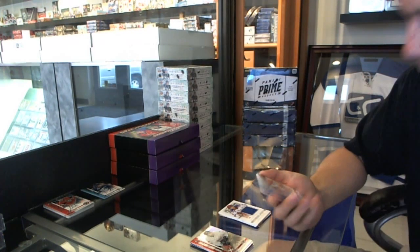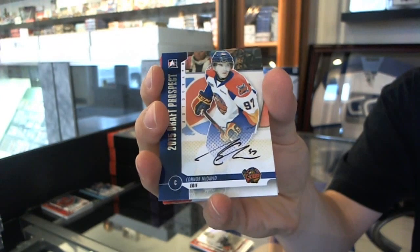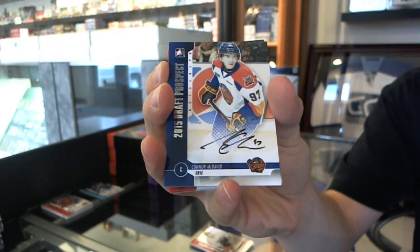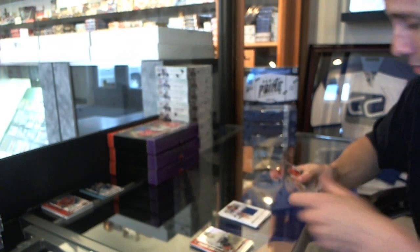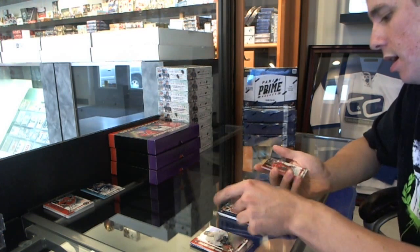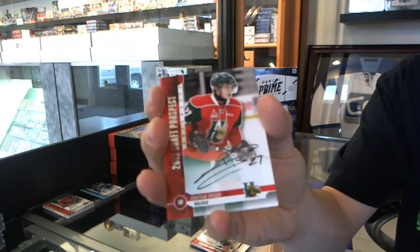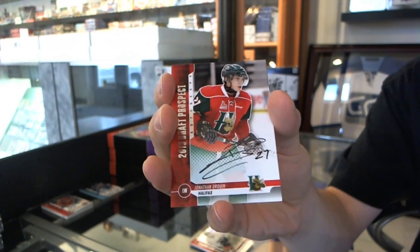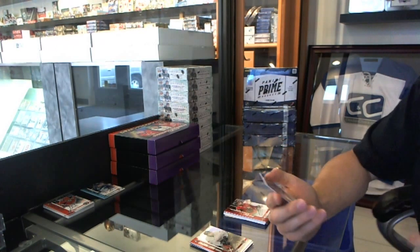Autograph, Connor McDavid. Connor McDavid autograph. Hear that, kids, all right. Autograph of Nicholas Petan. And an autograph of Jonathan Drouin. Well, that's a hell of a box. One hell of a box indeed.